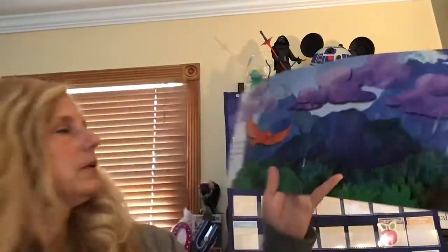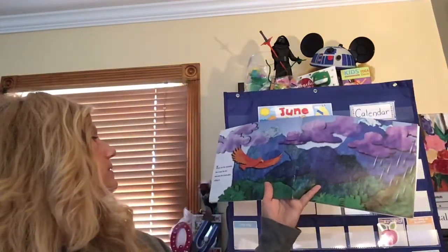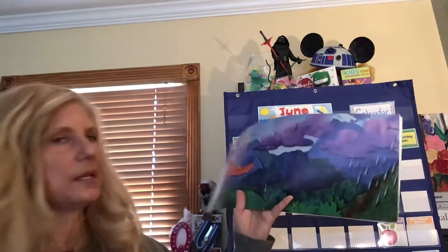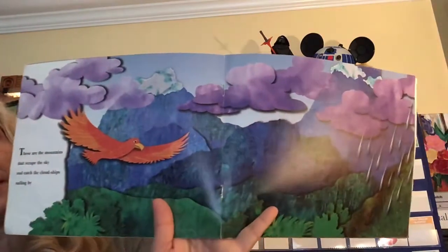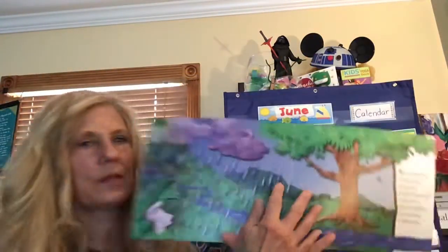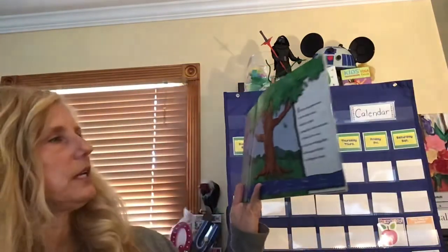These are the mountains that scrape the sky and catch the cloud ships sailing by. Look how beautiful that is. Those clouds look like ships on the ocean, right? Here it goes, it's raining.